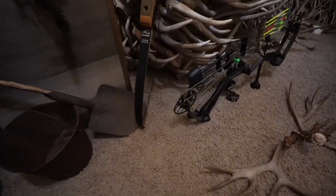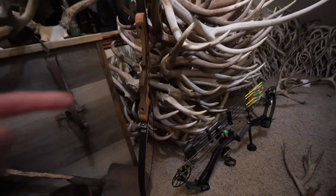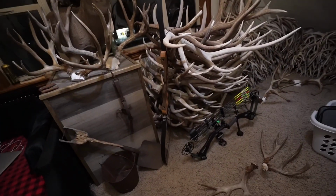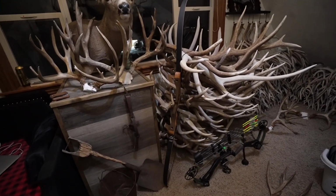Alright, we got my recurve. I just bought that the other day. It's a cheap one, but I might learn how to do something with it. So follow along. May end up doing something with that, may not. I know that they're a very hard challenge.